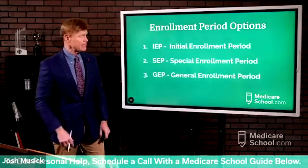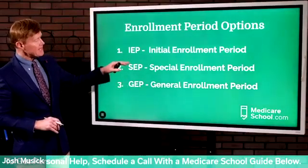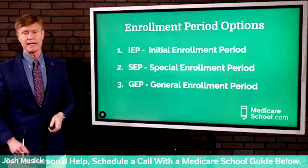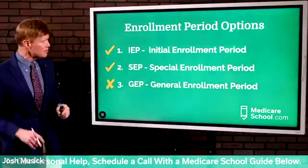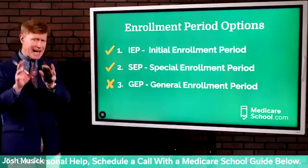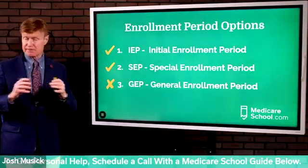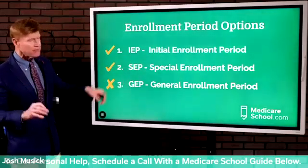There's actually 3 of them. Getting that Medicare card, they're all given an acronym, and they just simply mean the initial enrollment period, the special, or the general enrollment period. Now, 2 of these 3 are wonderful, and the third one's terrible. I don't want you to use it. So these are the 2 that I'm going to focus on during this session today, because everyone watching this should be using either the IEP or the SEP. The general enrollment period means someone's made a mistake, and there's penalties when you have to use that one. I'll tell you a little bit about that, but I want to focus on 1 and 2.